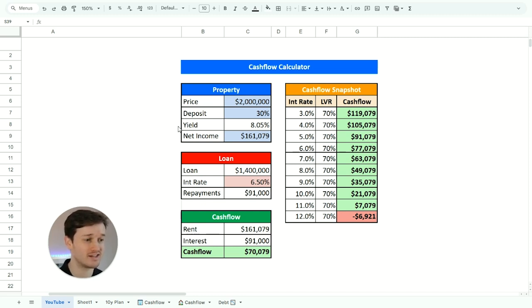Now if you look at our cash flow snapshot, it's not until we get to a 12% interest rate that we become negatively geared. So that's where this value add opportunity comes in, where you can get that second level tenanted, you can increase the net income of the property, which gives you a bigger buffer if interest rates go up.